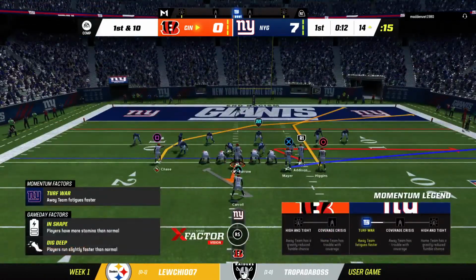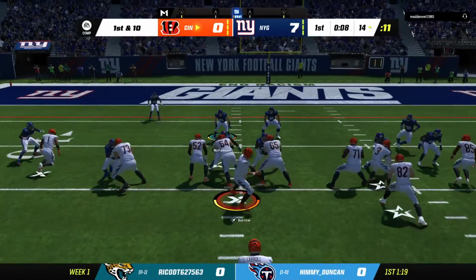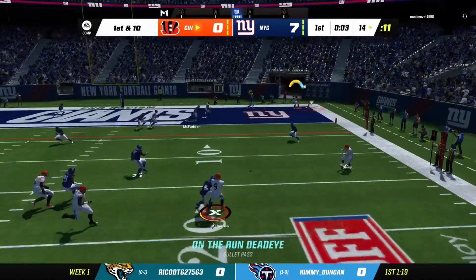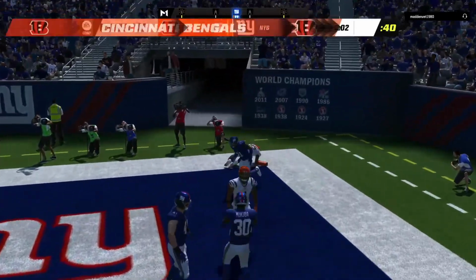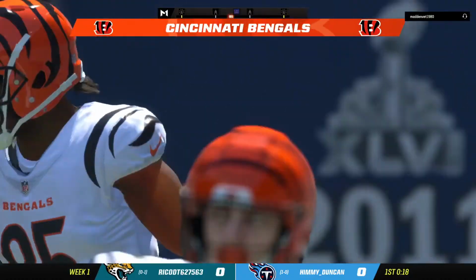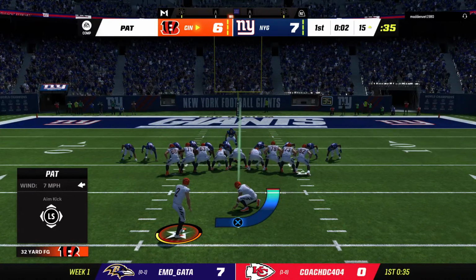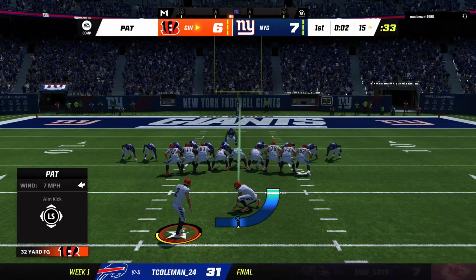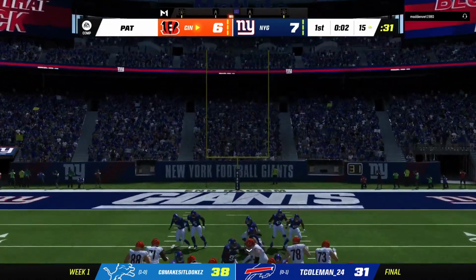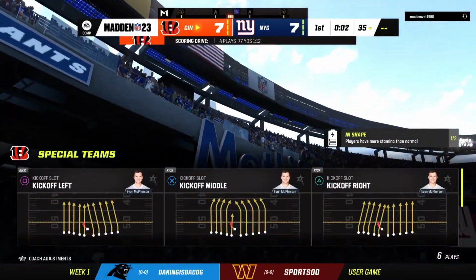A first red zone opportunity the new year here as they come up now 1st and 10. They go play action with Burrow. Sliding out of the pocket. Open man is Higgins, and he's got it. Touchdown, Cincinnati. A 14-yard touchdown. And the Bengals respond to that opening drive touchdown with one of their own. Extra point by McPherson, up and good. And we are tied at 7.